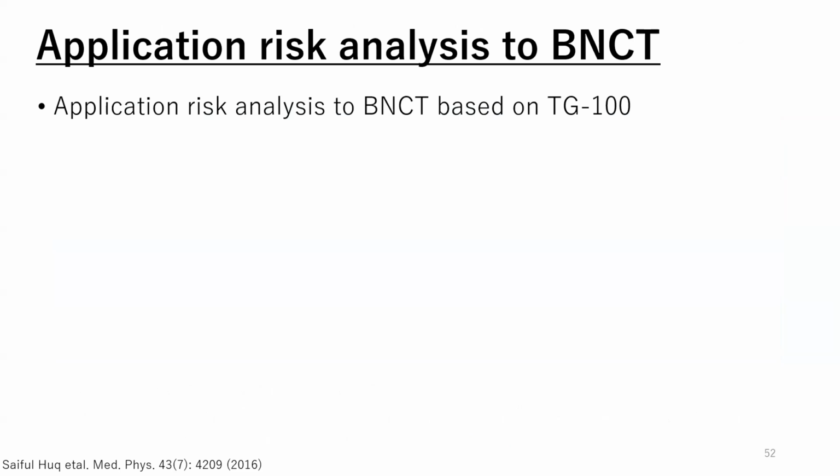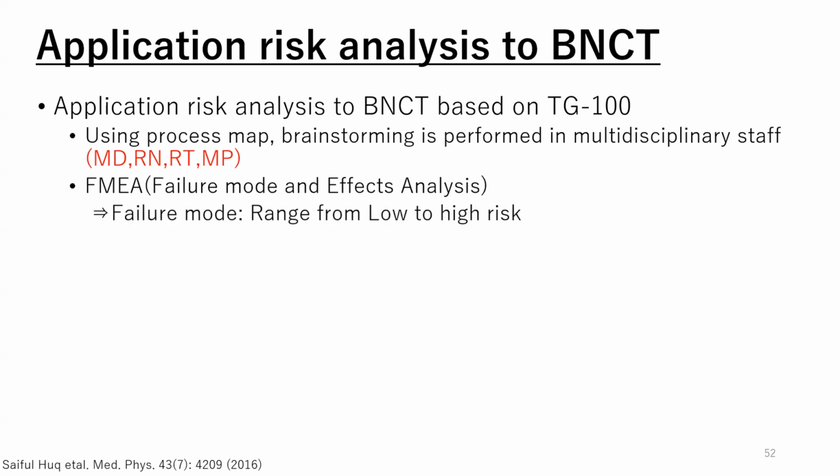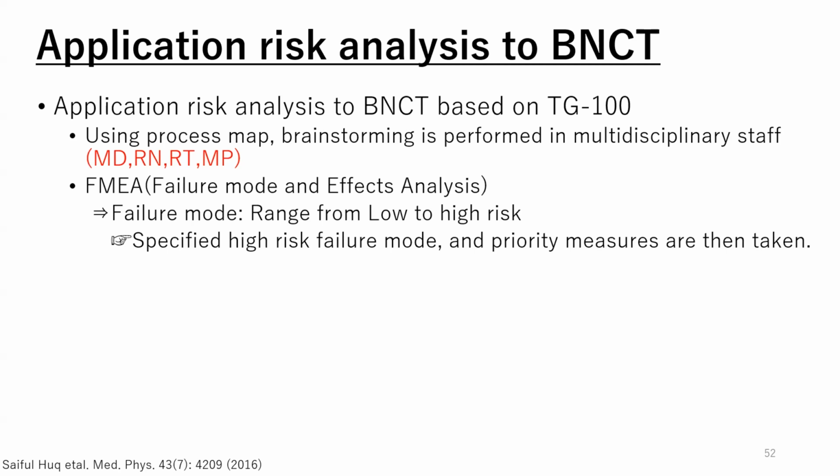Using the process map and workflow, risk analysis is performed based on the Task Group report 100 in our hospital. To perform risk analysis, brainstorming is performed in related occupations. The method of the risk analysis is failure mode and effects analysis, FMEA. We specify the failure modes, and those are then classified from low to high risk. Furthermore, countermeasures are taken based on the risk level.